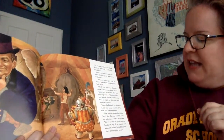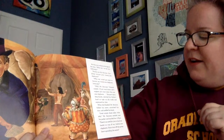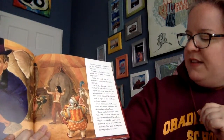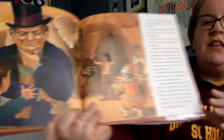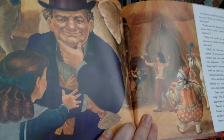Great minds think alike, little lady. Mr. Barnum reached into his pocket and handed her a flyer. There's no need for you to borrow Jumbo or any of my 21 elephants. This is hot off the press. Start spreading the news. What do you think the news might be?